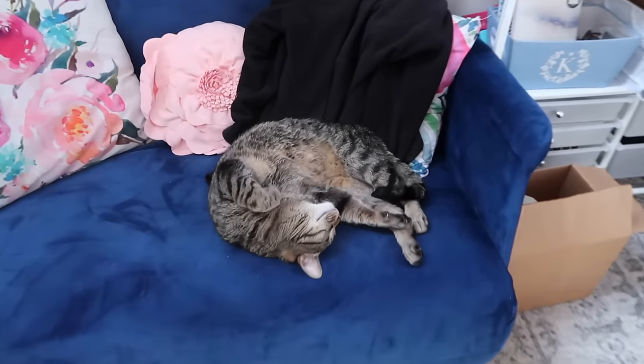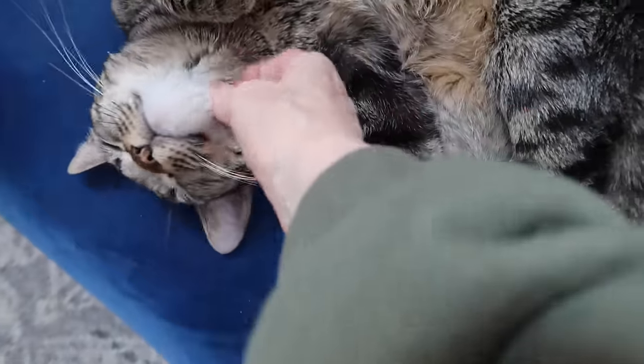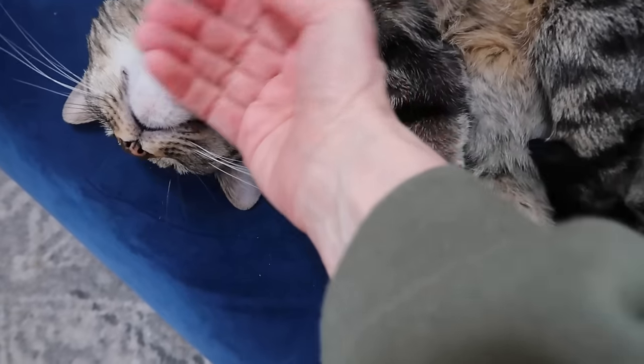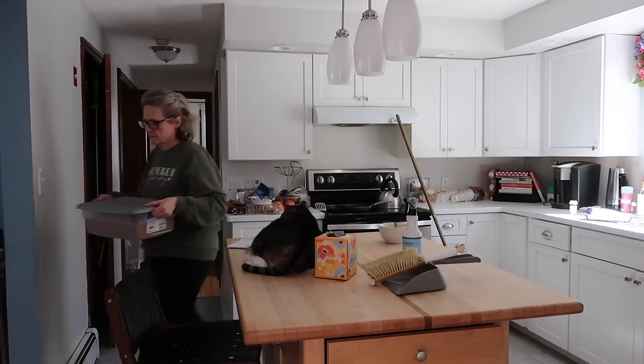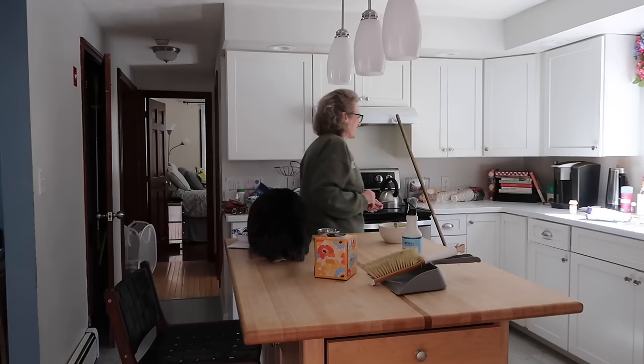Leo's been really into this couch lately. Hi, Leo. Good morning. Actually, it's afternoon. Leo's tired from the power outage, so he has Woozy stepping in to make sure that I do everything that I am supposed to do.